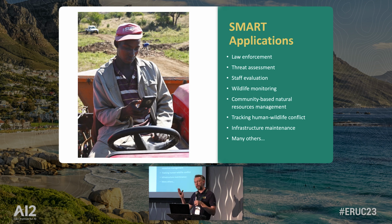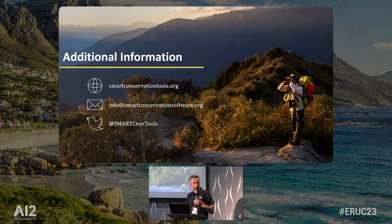And as I think I said at the beginning, the flexibility of SMART is one of its real strengths and what allows it to be applied in a wide variety of different contexts. So certainly things like law enforcement and threat assessment and staff evaluation, which is what it was originally conceived for. But increasingly it's being used by communities for their management of natural resources, for tracking human wildlife conflict. I mean, even like in this example here, for monitoring road maintenance. So it's really an incredibly flexible tool that can allow you to collect basically any kind of spatial data that are relevant for conservation. So I'm going to turn it over to James, who's going to talk about capacity building.